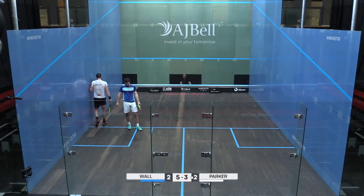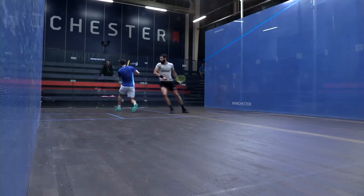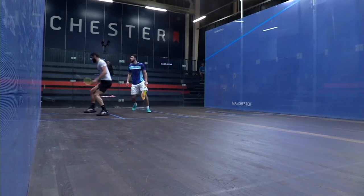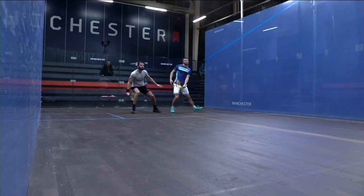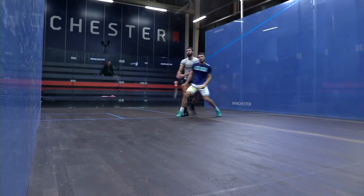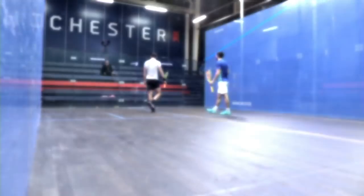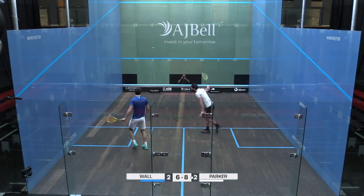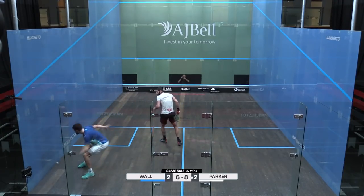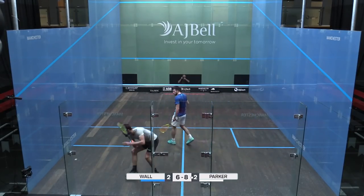Did so well to get to the back. 4-5. Yeah, he didn't read the straight ball initially. I mean, that was unbelievable, that get. Incredible. Right side. I mean, he'd raced from the front all the way to the back there. You said it wouldn't take much for a bit of an energy boost. Yeah, exactly. Just managed to edge ahead. Just a bit of extra experience as well, showing.